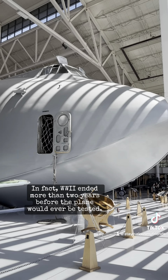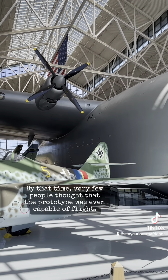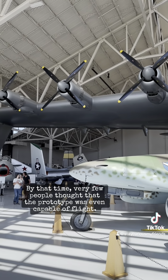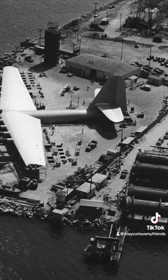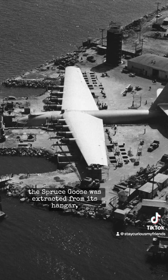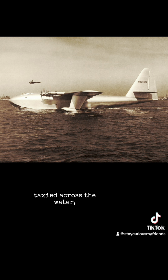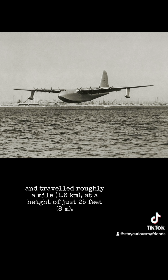In fact, World War II ended more than 2 years before the plane would ever be tested. By that time, very few people thought that the prototype was even capable of flight. But on November 2nd, 1947, with Howard Hughes at the controls, the Spruce Goose was extracted from its hangar, placed into Los Angeles Harbor, taxied across the water, and lifted off, remaining airborne for just half a minute and traveling roughly a mile at a height of just 25 feet.